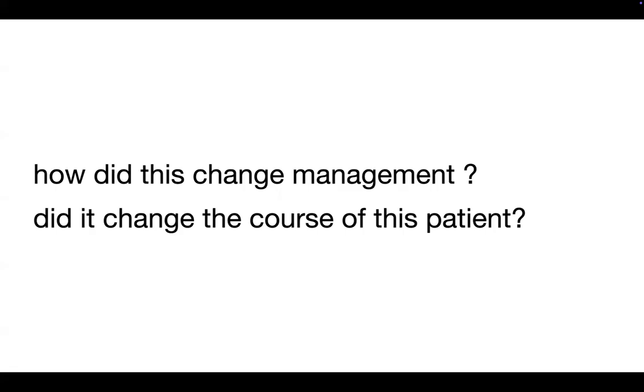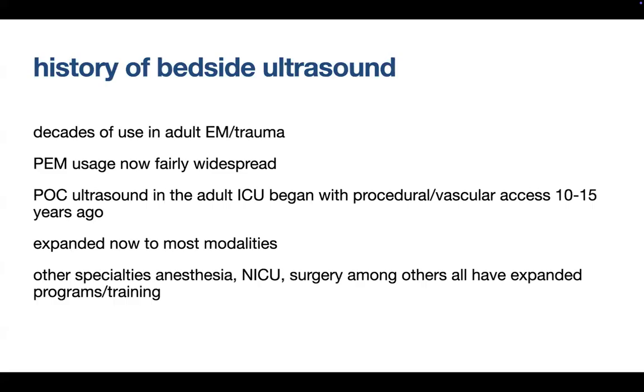There are lots of examples of bronchiolitis being treated as bronchiolitis when there's actually a profound ventricular failure. So that changes your RSI management. So that's kind of where I'm getting at in terms of using this technology properly. Okay, so just briefly, history of bedside ultrasound.